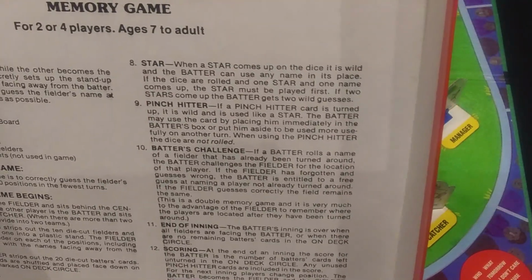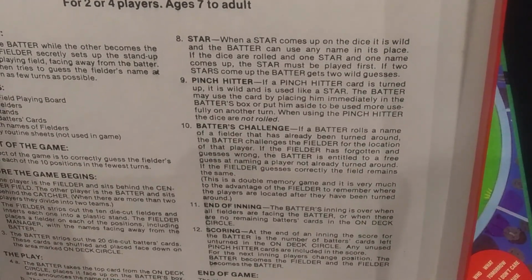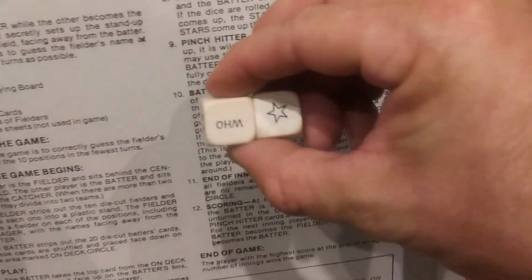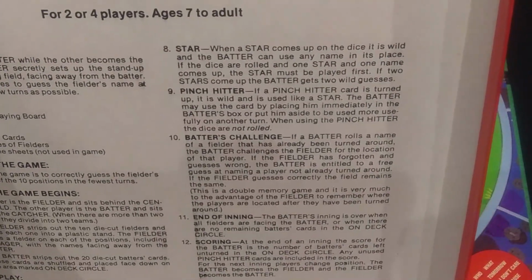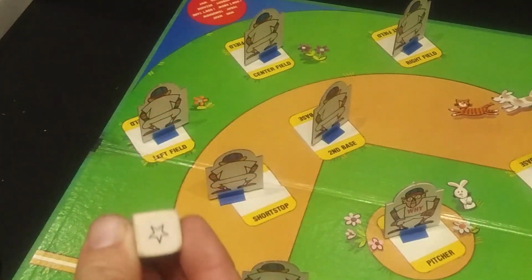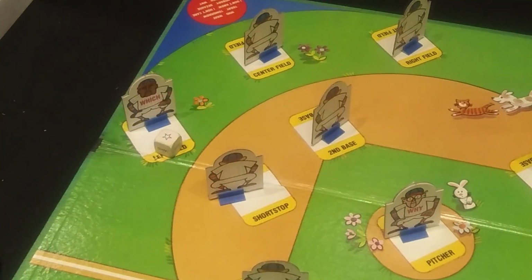Okay, when a star comes up on your dice here, it's wild, and the batter can use any name in its place. If the dice are rolled and 1 star and 1 name come up, so if you got 1 star and you had Who, the star must be played first. If 2 stars come up, the batter gets 2 wild guesses. So you could guess anything you wanted. So we got the star, we could say, Which is playing left field? And they'd have to turn it around for us.